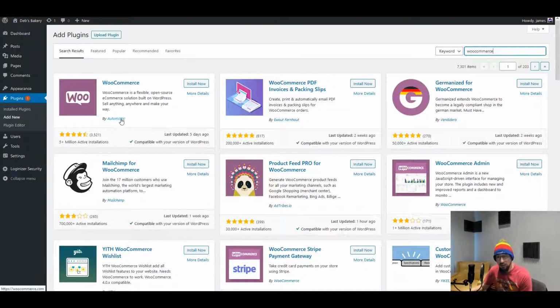Automatic is the name of the company that owns WordPress, and they bought WooCommerce as well, so it's an official plugin. Lots of installations, lots of good reviews. This is a very, very popular way to set up an online store. So we'll click install. This will take a few seconds, and like any other plugin, we have to activate it when we're done. And we'll just click the blue activate button.